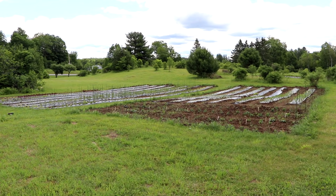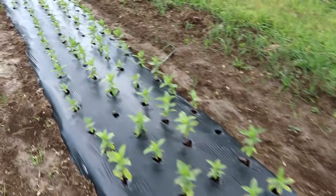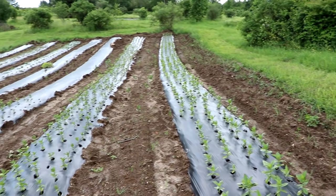There were a couple things that I planted that I did not have the camera on for, basically because I was planting in the rain and I don't want to get my camera equipment all gross. I do have a rain cover for it, but it was just one of those days where I needed to get stuff done that day.